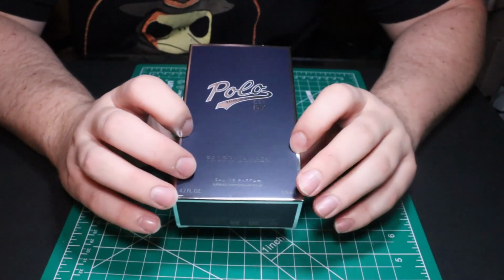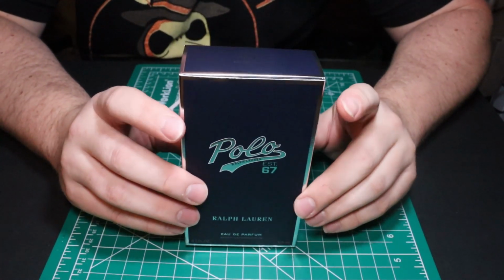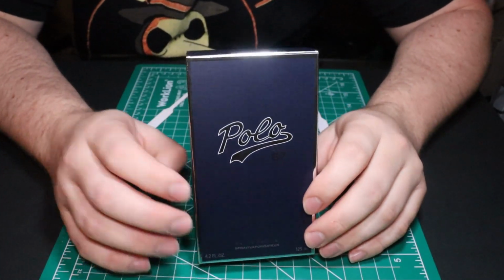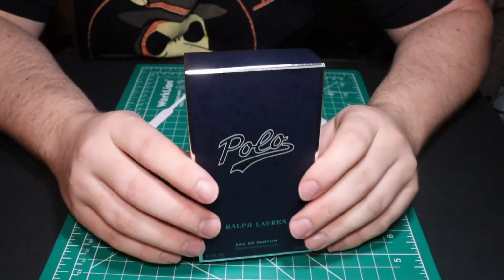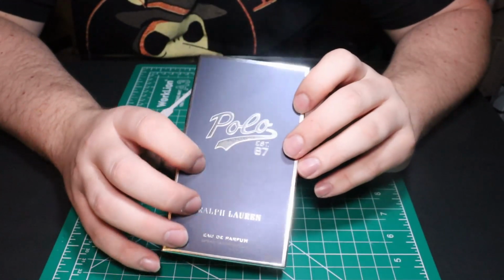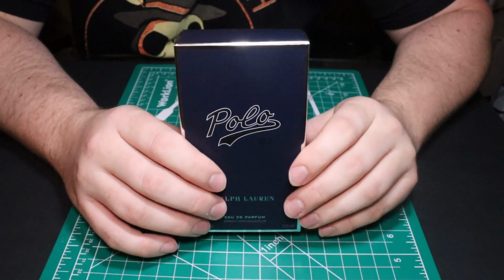All right, reviews and more, back this time with a designer brand fragrance review. I don't do a whole lot of designer stuff, but my son loves Polo. He's got Polo Red, he's got Polo Ralph's Club Elixir, he loves all this stuff. And we happen to actually be at the Ralph Lauren factory store here near where we live, and he saw this, and I said, try it out, buddy, you might like this.